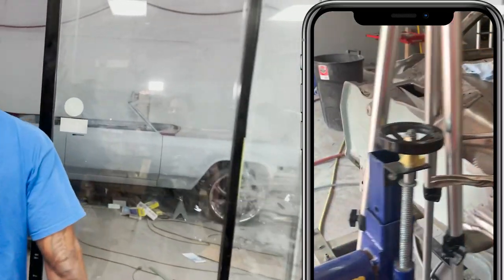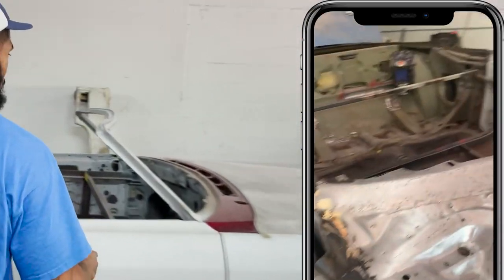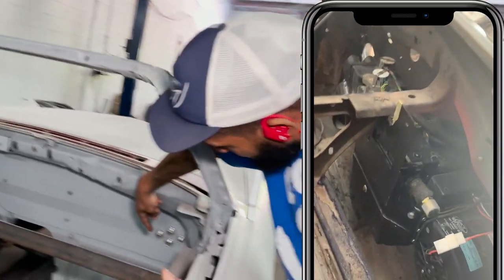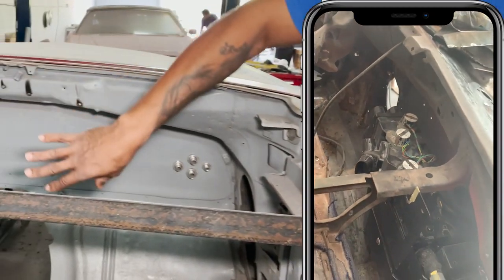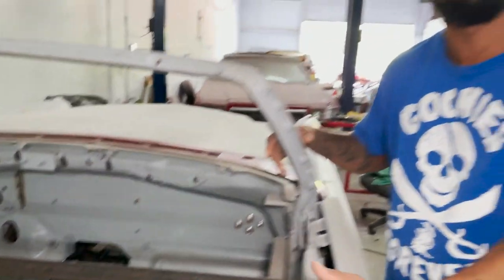This Cadillac right here, the dashboard on this Cadillac is too narrow for a Gen 5 AC unit. But when we come in and make the smooth firewall, we make the provisions for it to fit. These are all your AC lines that come through. This is where the mount's at. We had to put the dash in, cut the back of the dash. Now it's surgery, but you need a surgeon.